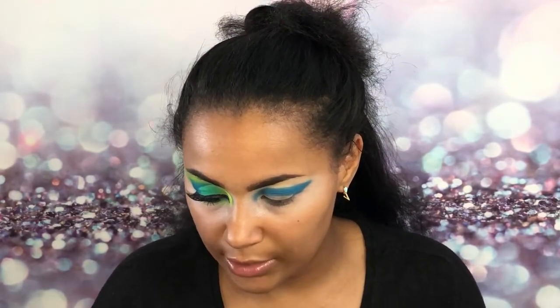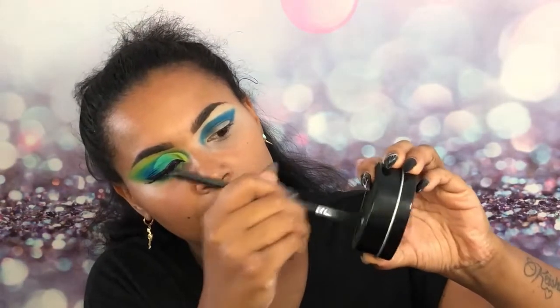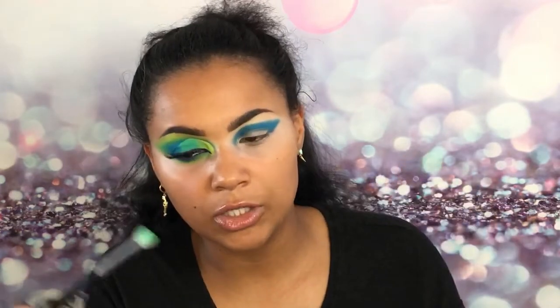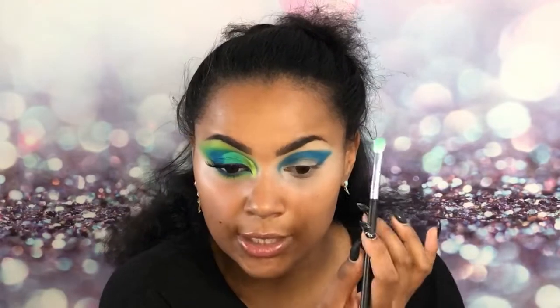I then went ahead and I do have a color switch, and I talk about this a lot, because you can switch up the pigment from your blending brush or any brush, and you're able to use it with a similar shade or just a completely different shade. And this is the Morphe 456 brush.